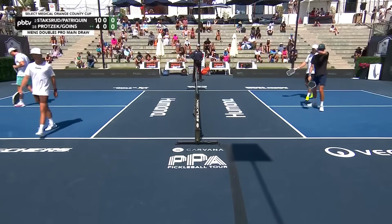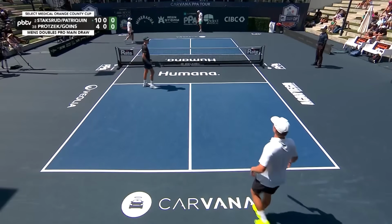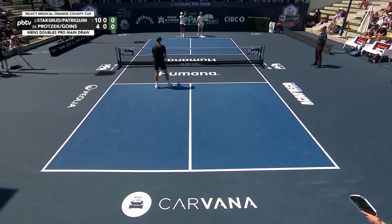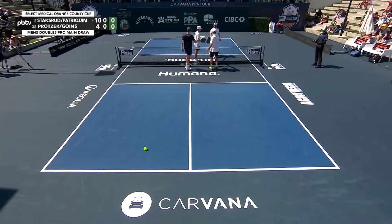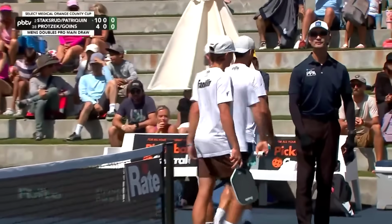Beautiful from Fed there. Game point. Just so beautiful. Pinpoint accuracy. Game point number 2. Oh, that's not fair. Point, game. Off the tape, and it is good. 11-4 for Staksrud and Patriquin.